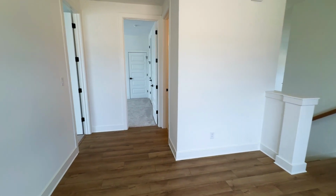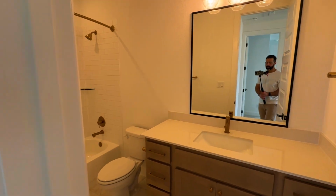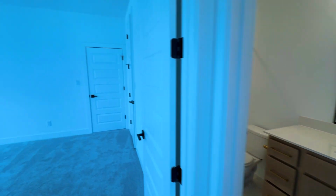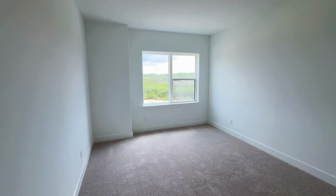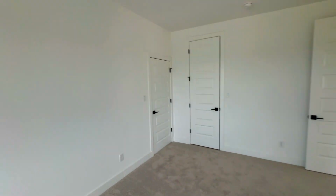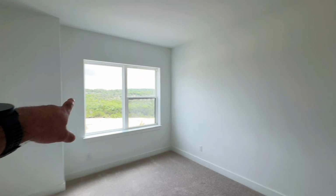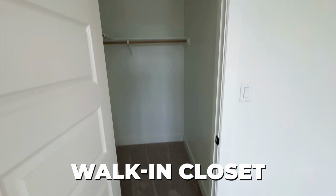Okay, so we should have 3 bedrooms here. Let's start out on this side. 1 full bath, really nice. It matches the master, and then we have this, oh wow, this is giant, super long bedroom. This is a nice sized bedroom. If you don't have 3 kids, this could easily be like a media room, game room maybe. If you black out those curtains. Yeah, potentially. Then you have a walk-in closet. Really nice sized walk-in closet.